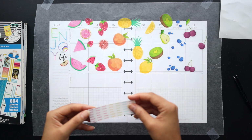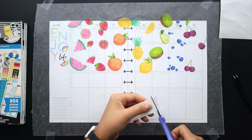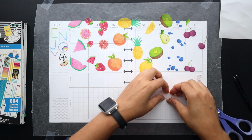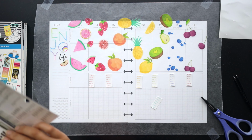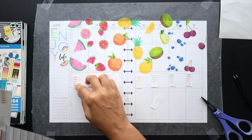So when I was first setting this up, I was thinking I was going to just write the workouts in and amongst the fruits, but I think it's going to be a lot easier for me to lay down some colorful boxes. So I've got that in mind for the top, and that'll be coming soon. I did want to see how this was going to look with the stat stickers laid out.